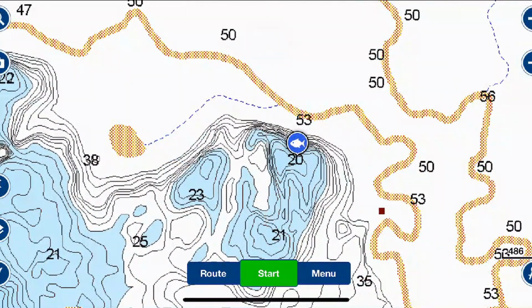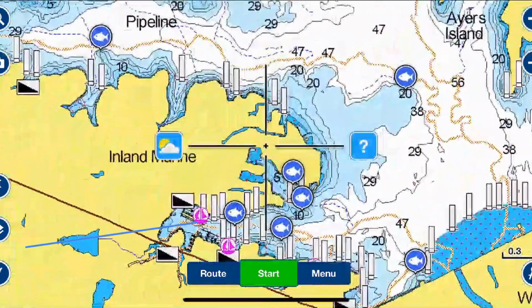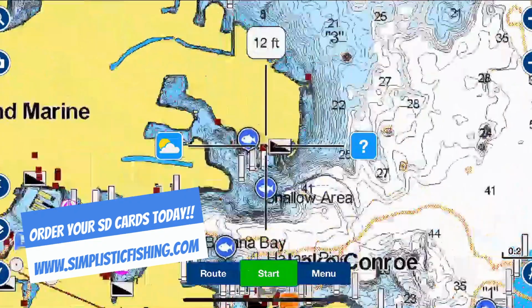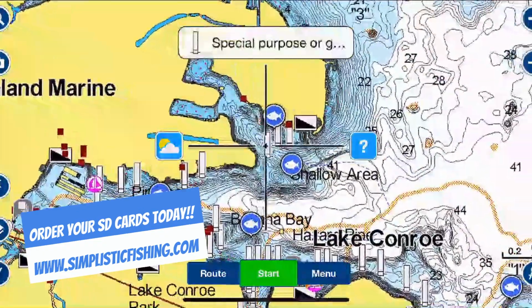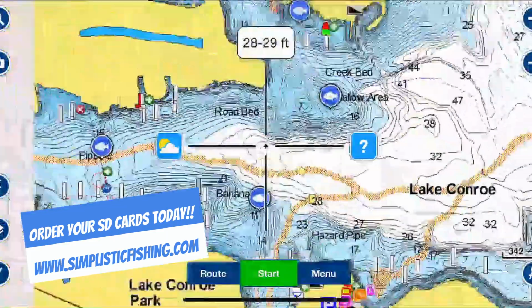You've also got a creek bed, and you've got multiple creek channels out there that you can see. So just a really good looking spot right in that area. As we move further down here, we're getting down to Inland Marine. I don't know what that is, but all these little marinas that are back here.